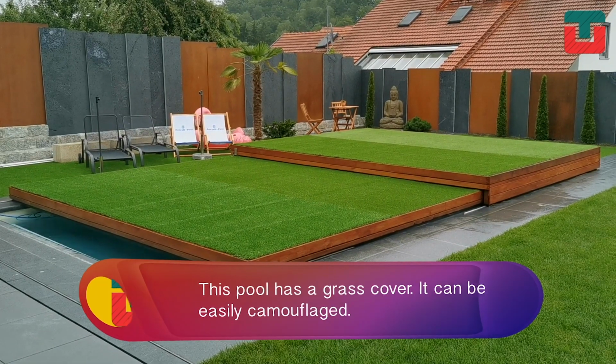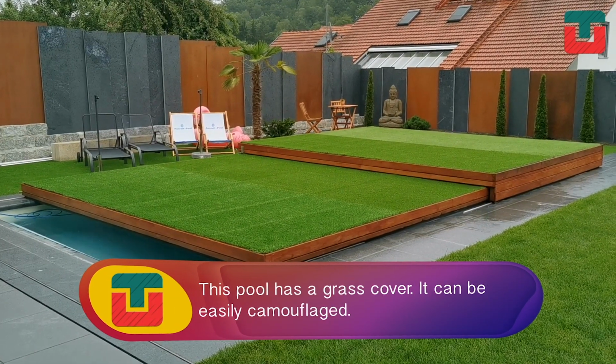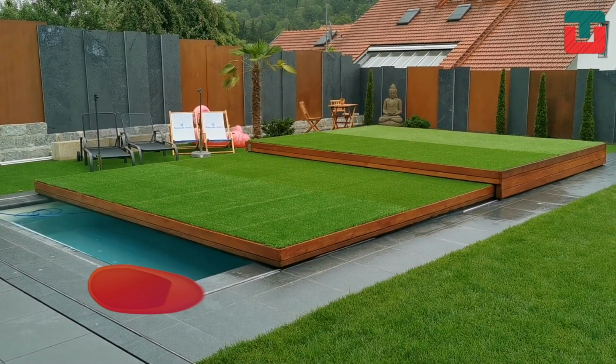This pool is designed in a very special way. With a grass cover, it can be easily camouflaged in your backyard or garden.